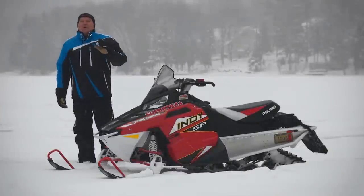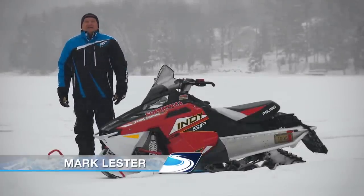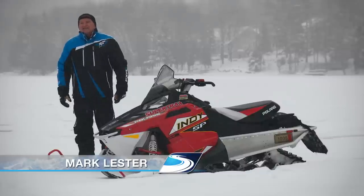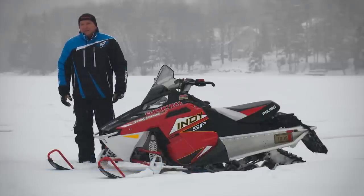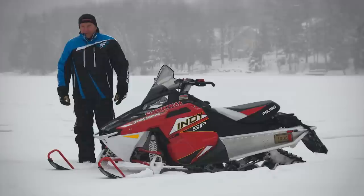There is literally no more iconic name in the snowmobile business than Indy. Polaris landed the first Indy way back in 1979, and since that time, the name has become synonymous with lightweight, great handling, superb ride, and outstanding performance.